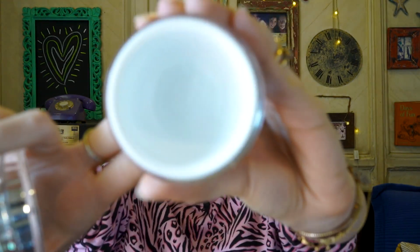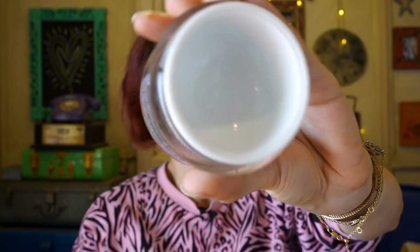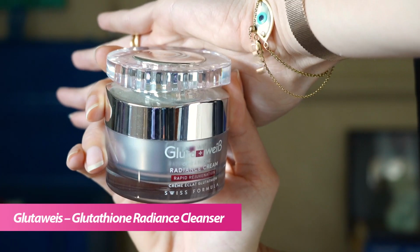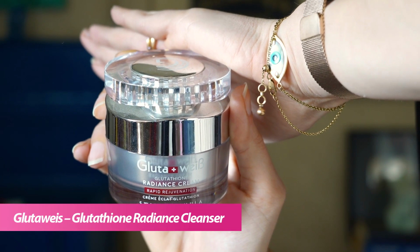Okay, look at this. Can you see that it is empty? I'm going to come here and focus on this. Can you see that this is empty? This is pretty much my favorite winter cream, I think. I love, love, love how the Glutaweis cream is in the winter.